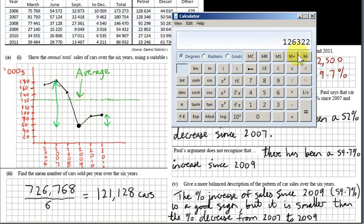We divide this decrease by the car sales for 2007, which is 180,754, and we multiply this by 100, and we get 69.8%. I'll round that to the nearest integer, it's 70%.